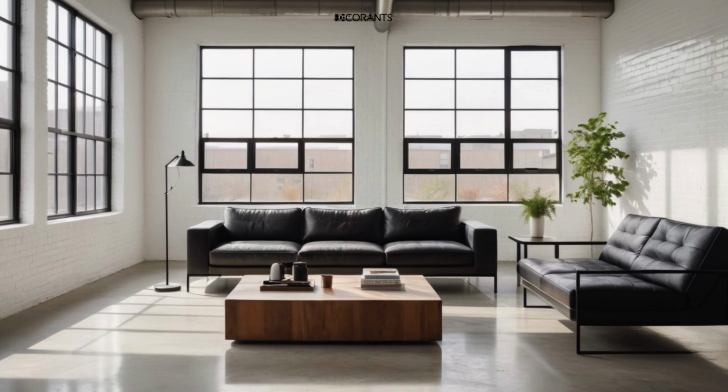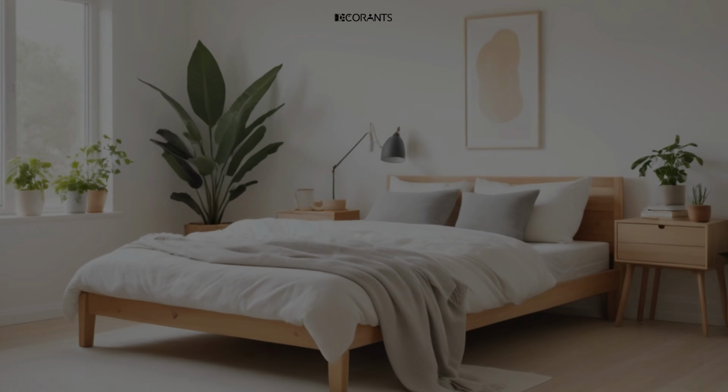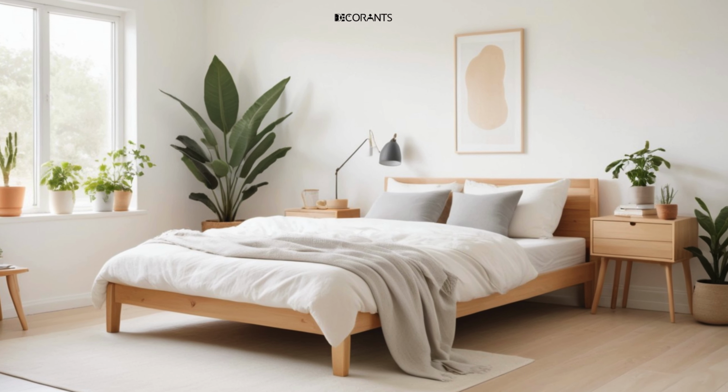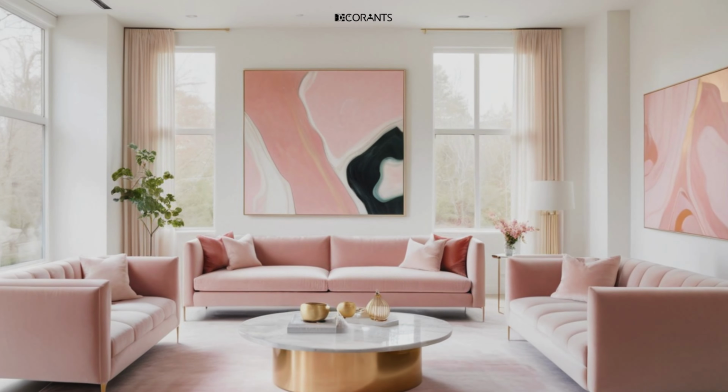Mid-century modern. This timeless style features warm wood tones, organic shapes, and pops of color. Look for furniture with tapered legs, rounded edges, and interesting upholstery patterns. Consider mustard yellow or teal accents to add a touch of personality.